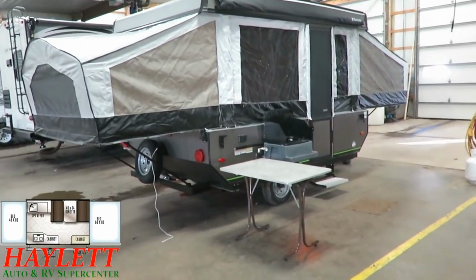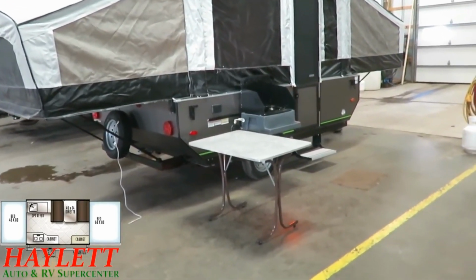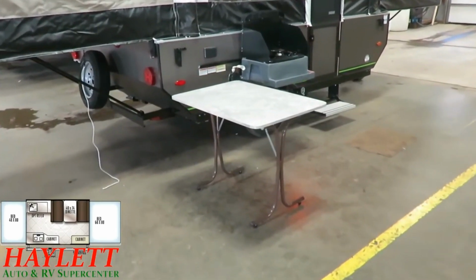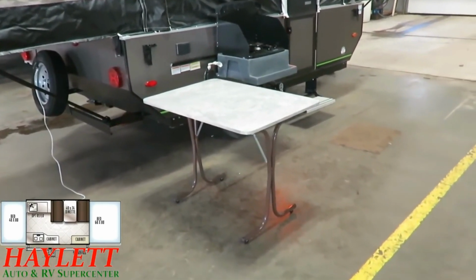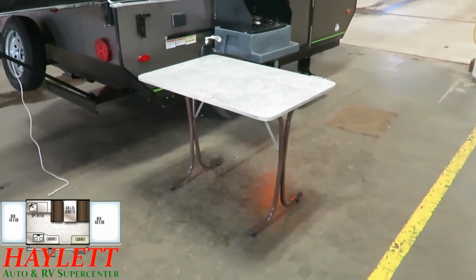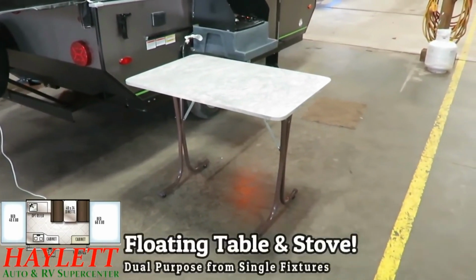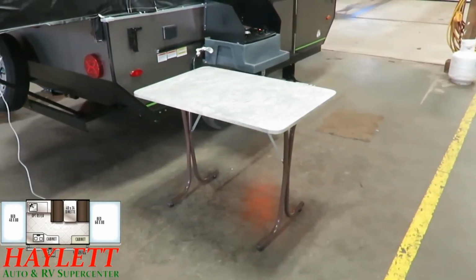So what I want to focus on is something I'd normally just get to later, and that is the free-floating table that we have here. I kind of mentioned it inside. We looked at it on the interior of the RV, but you notice with those folding legs, it makes it very portable. It can easily slide outside. You can use it as a picnic table. You can do a little bit of whatever you want with it.